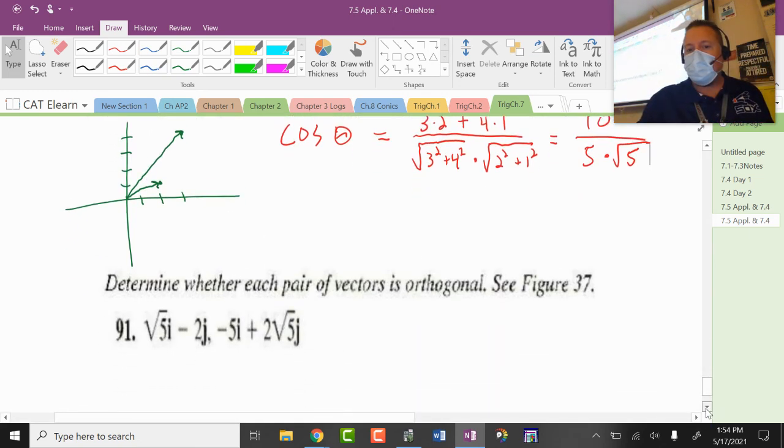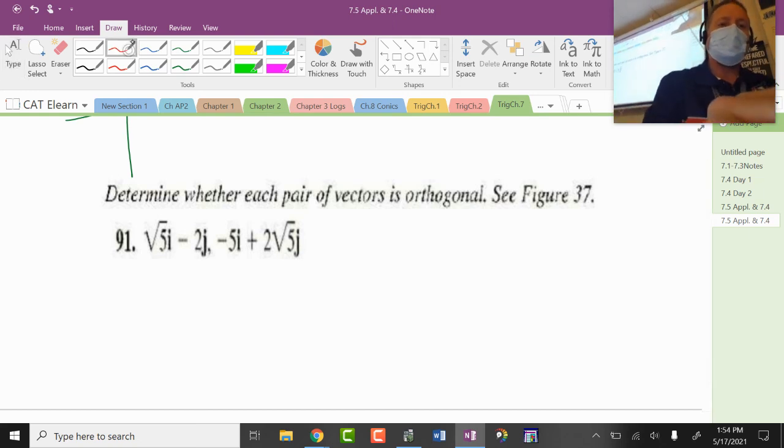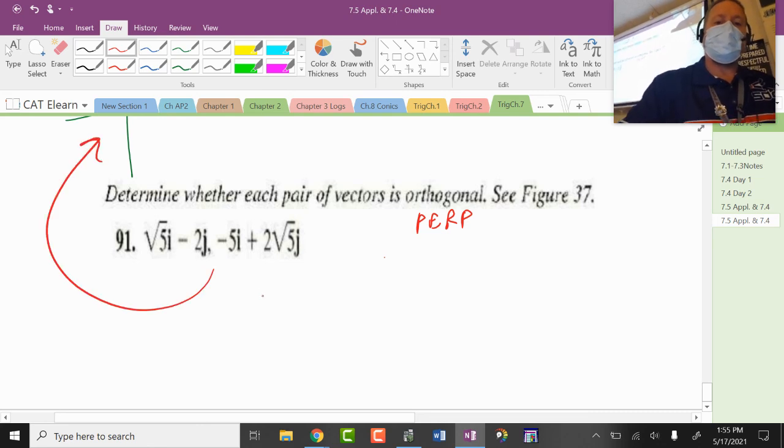The only thing I was going to write here is, I'm not doing this one, and I didn't do it for any of the other hours. I gave up, just because it's overdone at this point. But what's orthogonal mean? Starts with a P. Perpendicular, actually. So orthogonal means perpendicular. So basically, you do the same thing you did here. If you get 90 degrees, it's perpendicular.